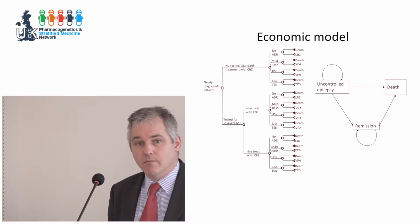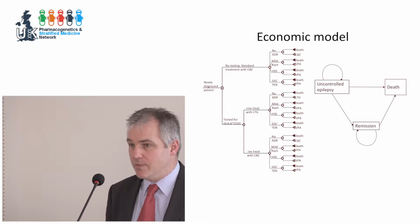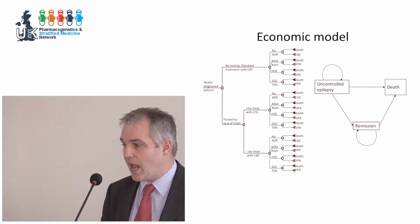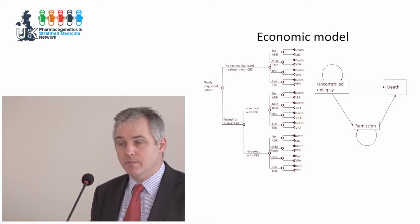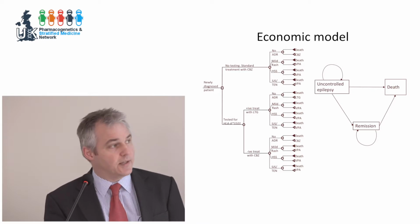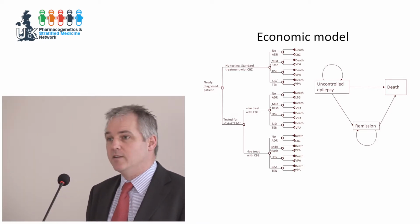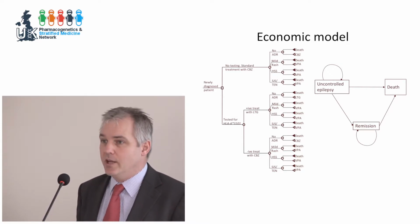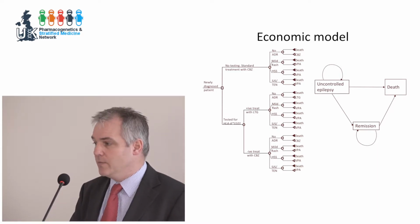We could stop there, so it's a simple comparison of adverse drug reactions to these anti-epileptic drugs given the results of testing. However, these anti-epileptic drugs have differential impacts on the management of epilepsy, and we were interested in this, so we added another model, which is depicted on the right-hand side here, on the probability of patients being in remission from seizures and having uncontrolled epilepsy, and of course the natural progression over time into death.